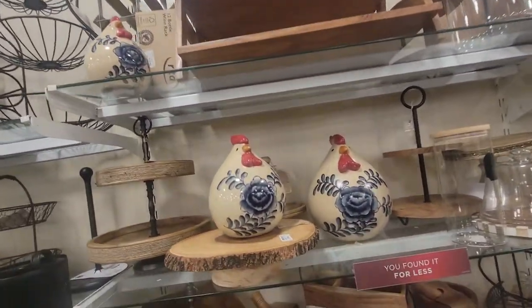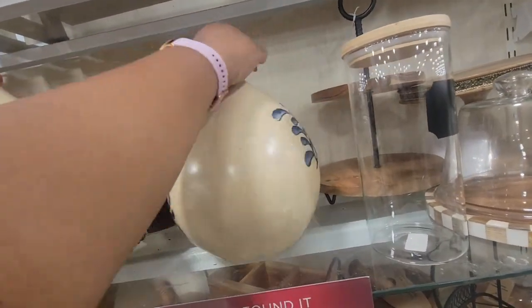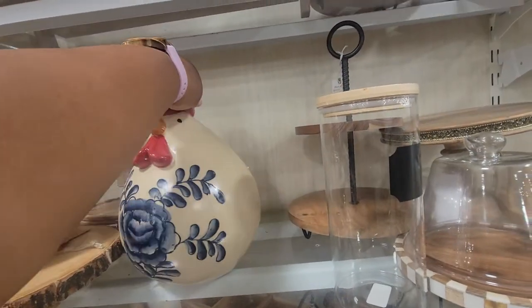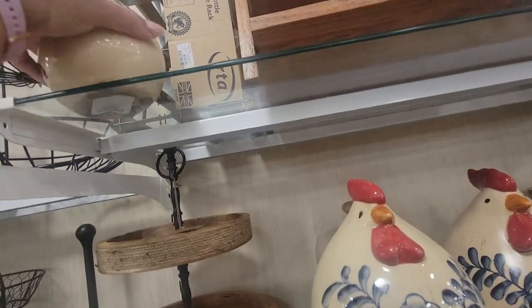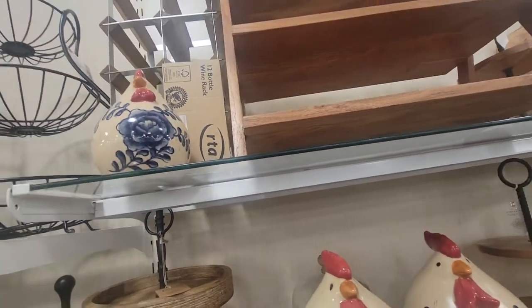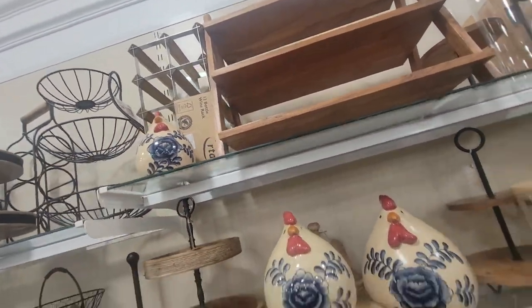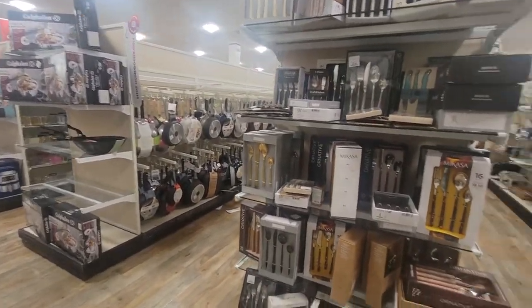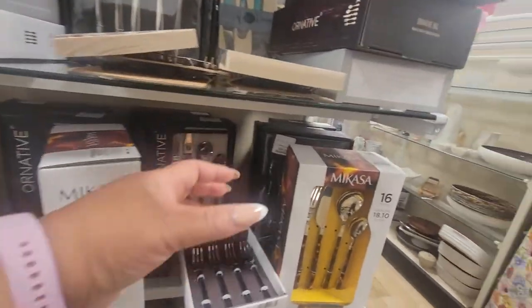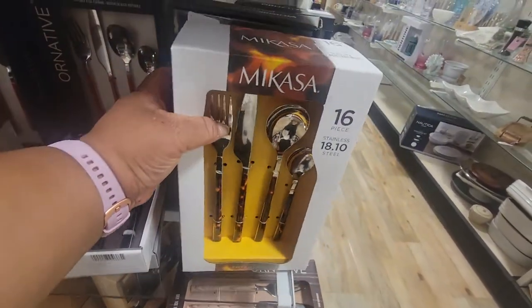That was cool. Look at the chickens, y'all. $12.99 for the mid-size. $17 for the large one. And the small one is $10 for that. Okay. 12 bottle wine rack right here for $20. Okay. That's $40.